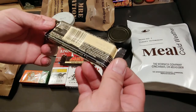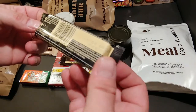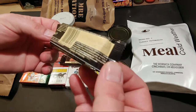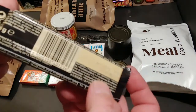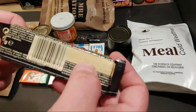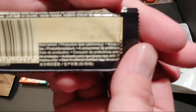Imported in Egypt, IDF, TA, Cairo. Production date. Best before 11. Looks like 2/11/19. So, or maybe it's November 2nd, 2019. I don't know. It might already be out of date actually, which is fine with me.